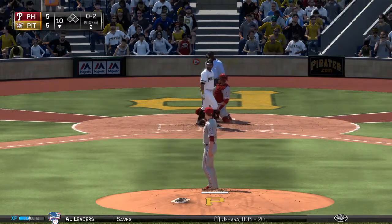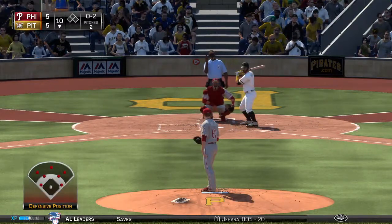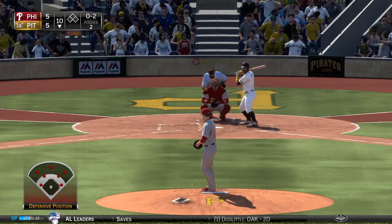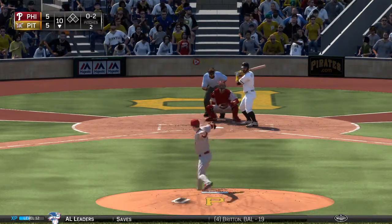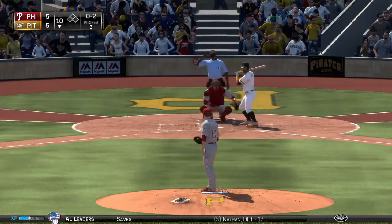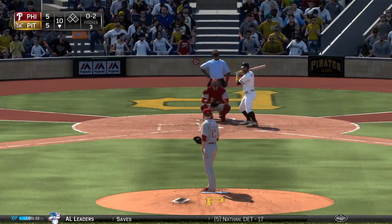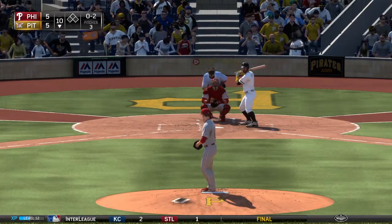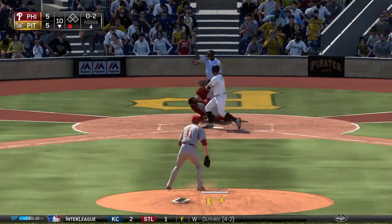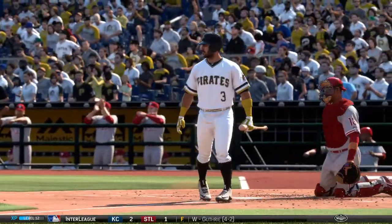And it's foul. Another foul, 0-2. He struck him out. One down there in the 10th.